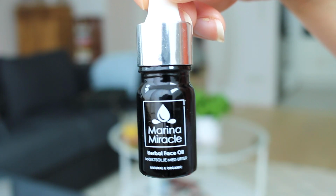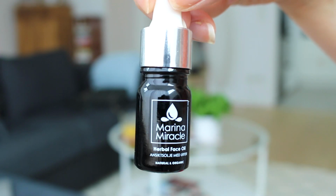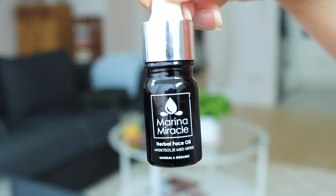Next is night skincare time, and there I've been loving this Herbal face oil by Marina Mirakl. I got this one in a vegan beauty basket. It's a subscription box here in Germany, which, by the way, I can highly recommend. They only include natural products as well as vegan, so I'm 100% sure it's vegan. So anything that comes in that subscription box is always vegan.